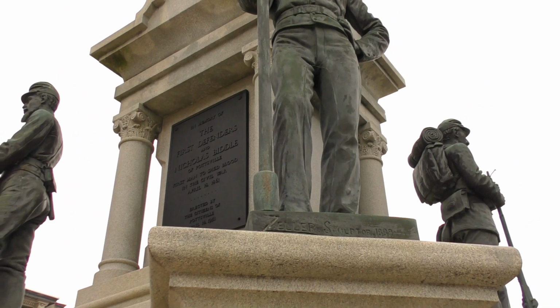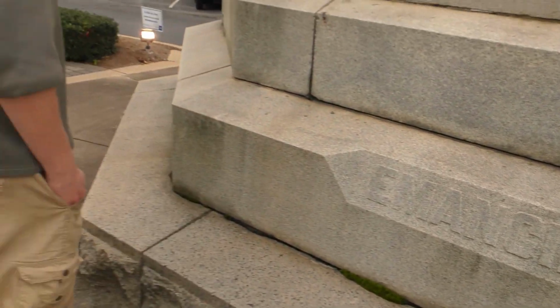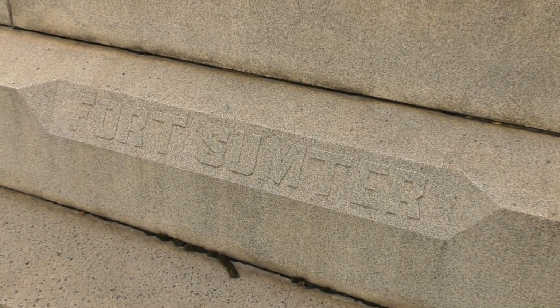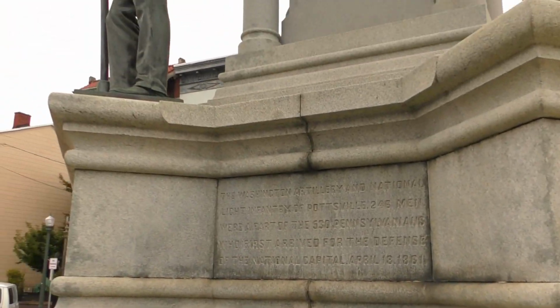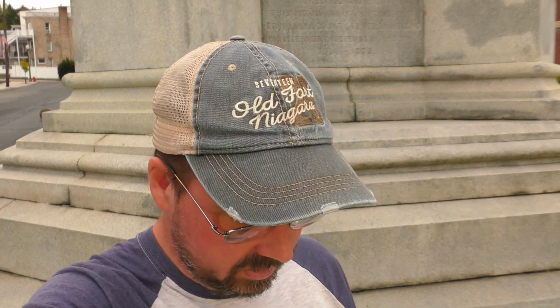All right, pretty cool. Got some other things on here. Gettysburg. Emancipation. Fort Sumter. And I think the other one over here is Appomattox. All right, pretty interesting, actually. It's a pretty cool location, right in the middle of Pottsville. To think, all the people that drive by here all the time, and probably hardly anybody ever stops to check it out and read what's on these monuments anymore. They're just kind of here.